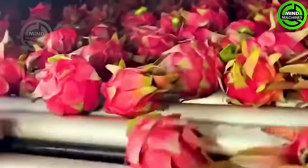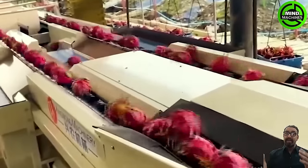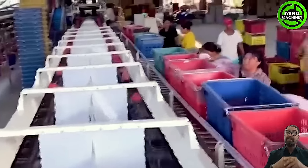The dragon fruit processing line exemplifies an advanced automated system, starting from the meticulous selection of fresh dragon fruits to the final packaging process.